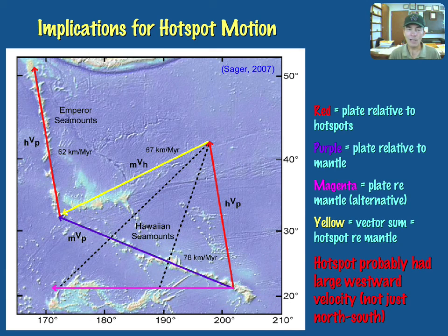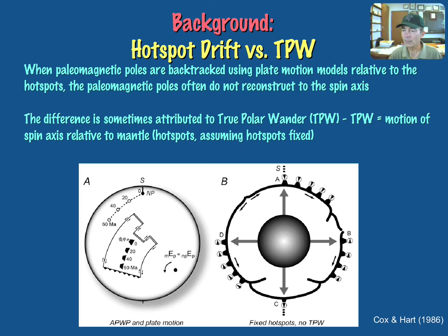And I don't know about you, but I find that kind of one of those things that makes me shake my head and makes me wonder if I really know what hotspots are doing. Next slide, please.